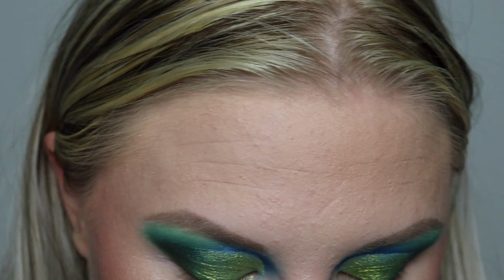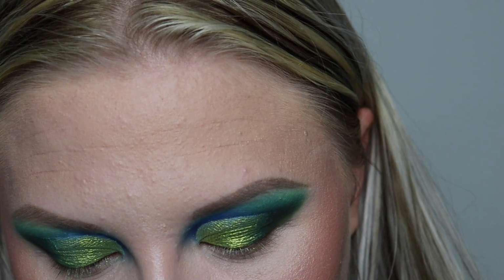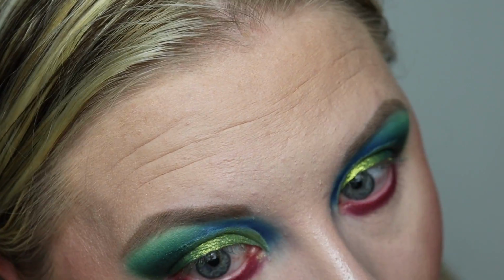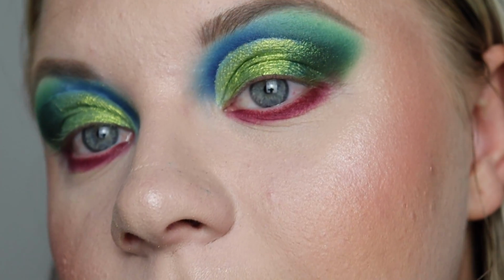Now for the lower lash line, I think I'm going to take the shade Raw, which is this red down here. Very interesting colour combination, but I rate it. And then I'm going to take a little bit of Poppy, which is the red next to it, and I'm just going to blend that just underneath.